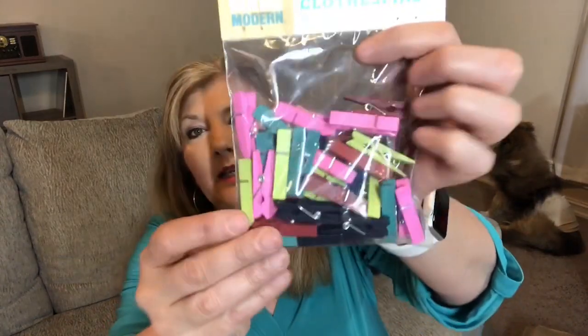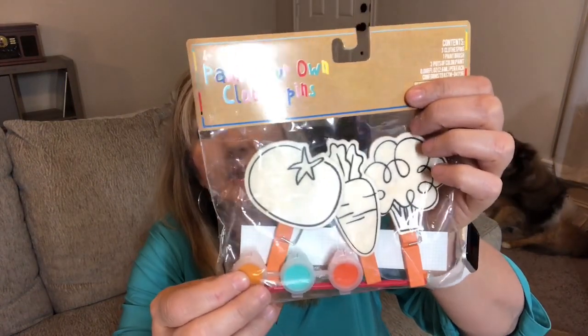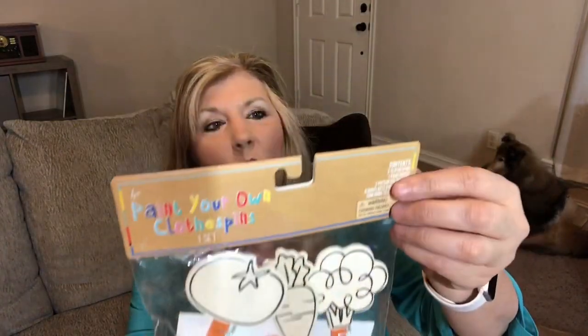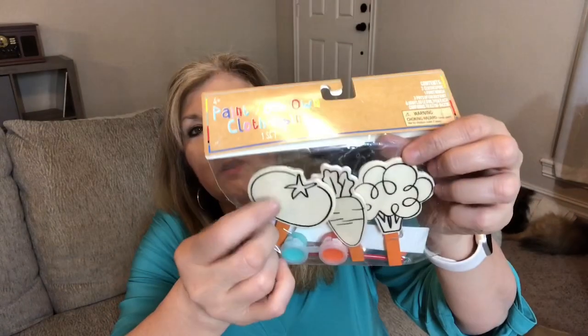All right. Then I picked up some little pens. These are small clothespins, and you get 40 for $2.08. And so you get, these are already painted. Then I found these cute little vegetables on pins that you can paint for kids. These were $1 as well, but they're seasonal. So you may look for those if you're interested. I thought those were fun.